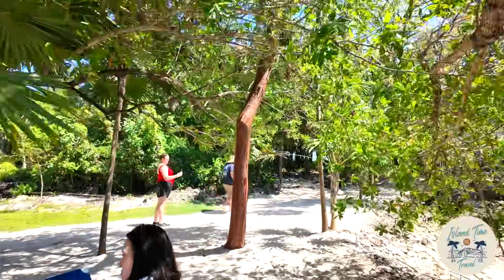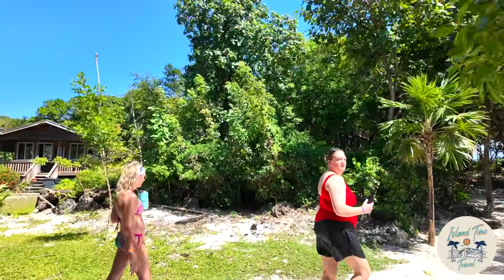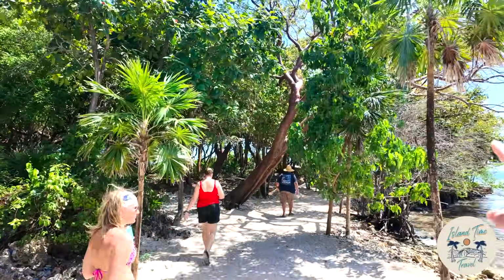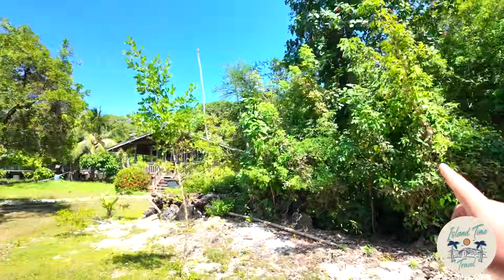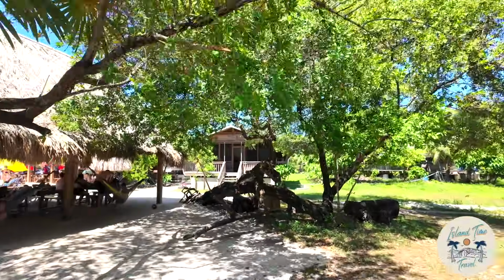You can keep going around here and see some of the island that's not developed, and I will say yet, because they have plans to do all kinds of development here. Again, less than 2 years old. So there's a lot going on here.